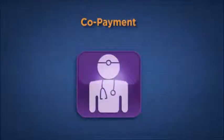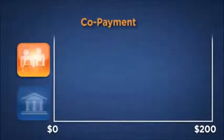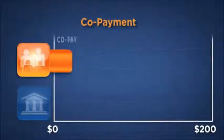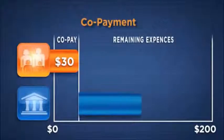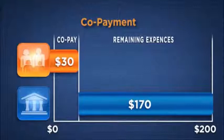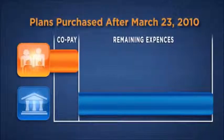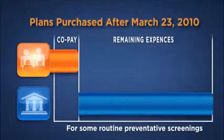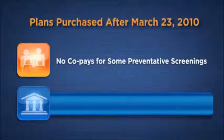Let's say you're not feeling well and went to see your doctor who charges $200 for the office visit. If your insurance plan has an office visit copayment of $30, then you will only be responsible for the $30 and the insurance company will cover the remaining $170. But if you purchased your health insurance policy after March 23, 2010, and you're due for a routine preventive care screening like a mammogram or a colonoscopy, you may be able to receive that screening without making a copayment. You can talk to your insurer or your licensed eHealth insurance agent if you need help determining whether or not you qualify for screening without a copay.